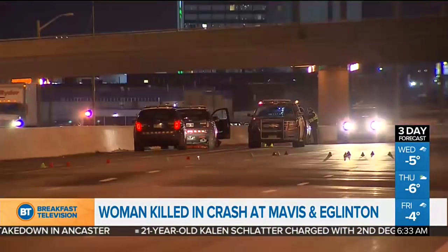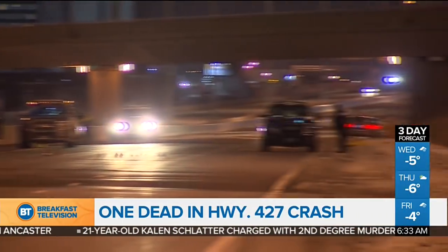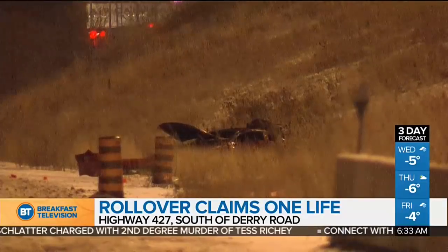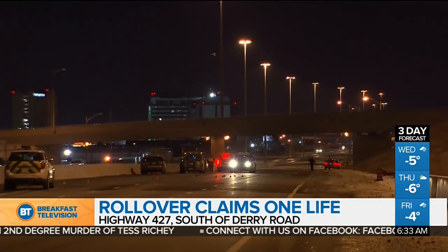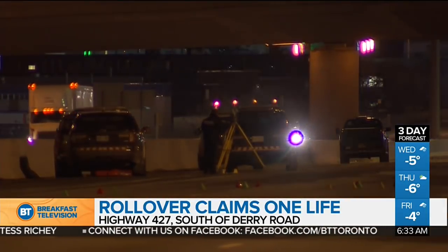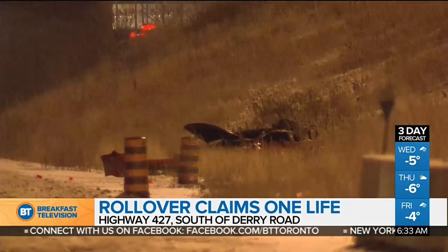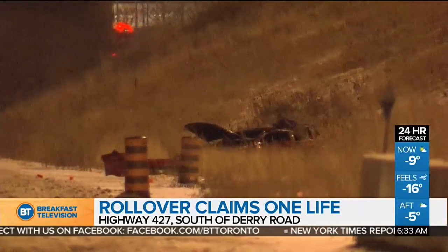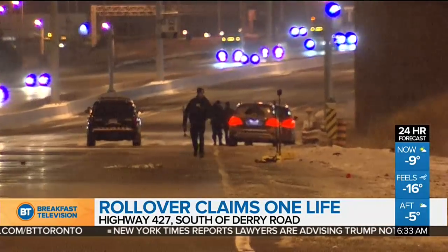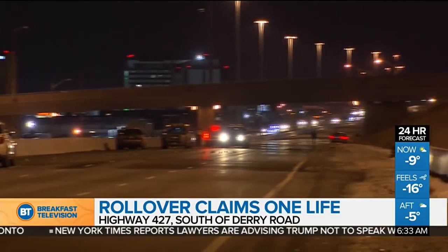The second fatal collision happened in the southbound lanes of the 427 just south of Derry Road. A man was killed when 2 cars collided around 9:30 last night. The OPP say one of the vehicles rolled and the person who died was ejected from the car. A male passenger in the same vehicle was taken to hospital with minor injuries. The second vehicle involved sustained only minimal damage and no other injuries were reported. Police are still investigating, and so far there's no word on a cause.